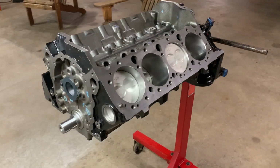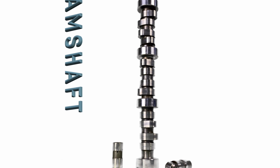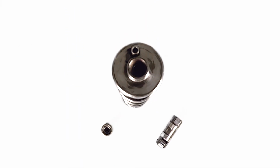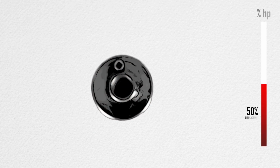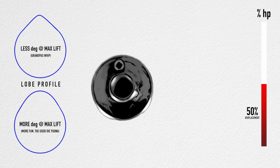Let's move on to the next section, which is always a tough decision for me, and that's which camshaft should I buy? When you're building an engine for power, you're going to want to understand the load profile of your camshaft. So let's take a look at this example on the left. The cam profile on top is going to open the valve slower and will be at max lift for less amount of time than the cam profile on the bottom.